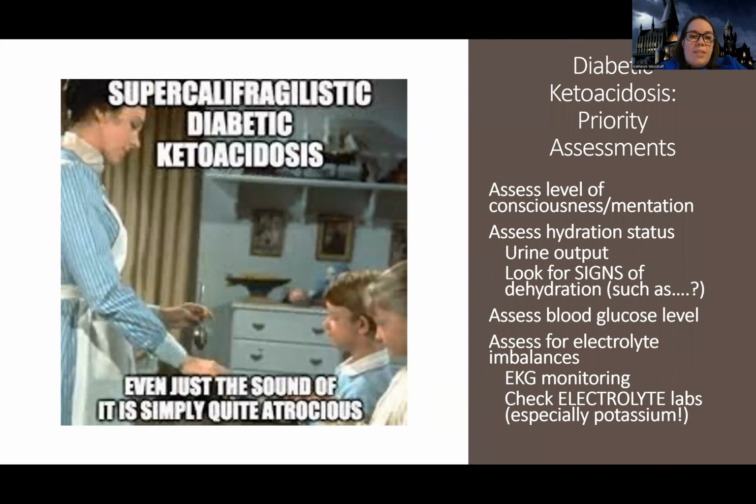So my priority assessments for these patients are going to be assessing their level of consciousness and mentation, seeing overall how they're thinking or processing things. A lot of times, when the sugar is just in the blood and it's not in a place where it can actually be helpful to my brain, I can have a decreased level of consciousness or problems connecting dots and bringing things together.